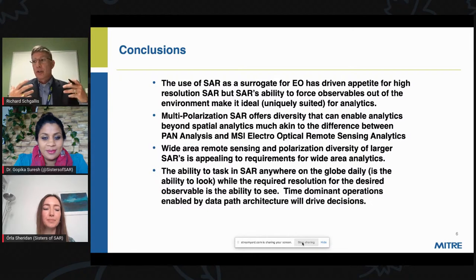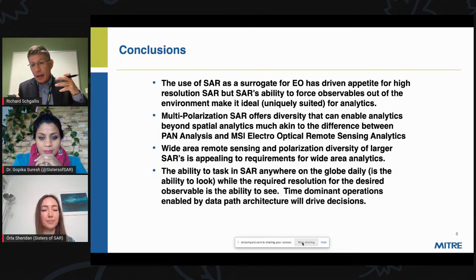It's not enough to just have a soda straw and point it at one spot on the ground and know everything that's going on in that little soda straw, because so much could be happening just outside that soda straw's area of coverage. The last thing is the ability to look, and I love the fact that this particular initiative is not only combining SAR and multi-channel polarization, but multiple kinds of SARs, X-band and L-band, so that there's different phenomenologies that can be brought to bear with constant revisit and the ability to point a satellite at any spot on the ground on any given day constitutes the ability to look.